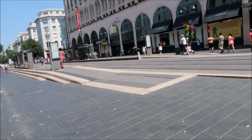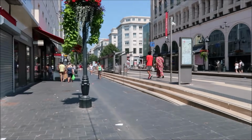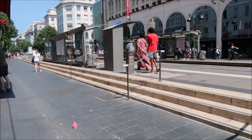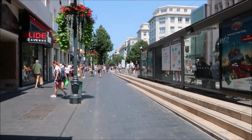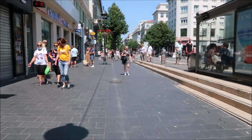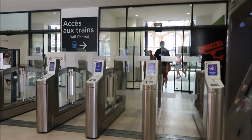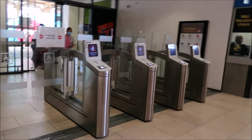Alright, so we're in town right now. It's kind of quiet on a Sunday. Few stores open, a few people out, not much. But just to give you an idea of town right now, this is what it's looking like. So let's head to the train station. I'm at the train station waiting for them to come through. They should come through in about 10 minutes right here, so let's wait. I see her.